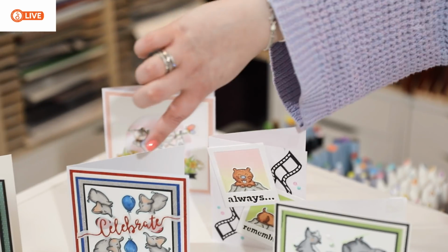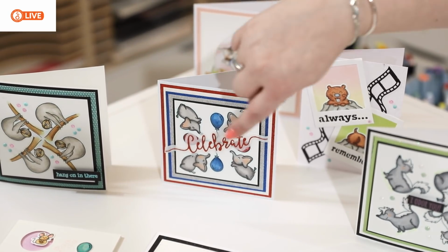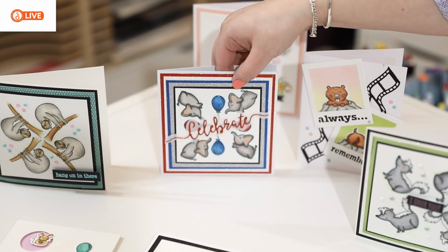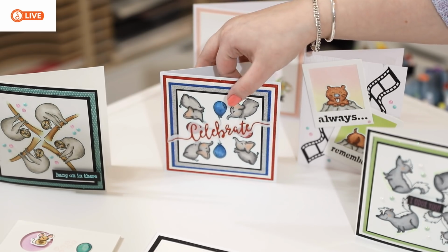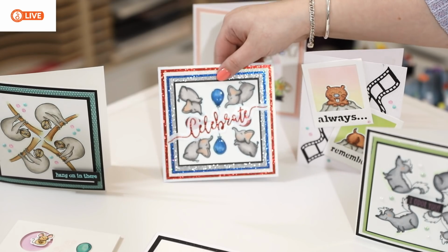The elephants, again, I did the same thing with the wreath builder. So I did them all around. And then lots of matting again. So I used all the different glitter cardstocks here in the red, the white, the blue, the silver, and the black. So it's not too much bulk on here, but it does just give it a nice amount of sparkle. You can kind of see it glittering a little bit on there.